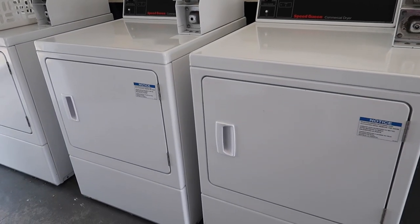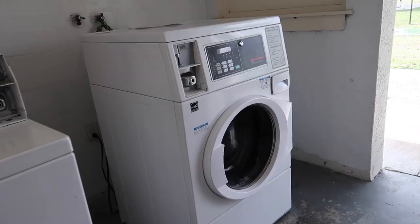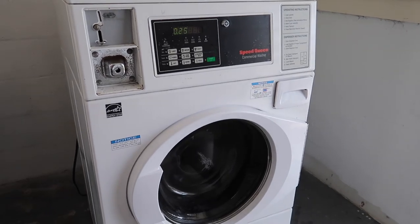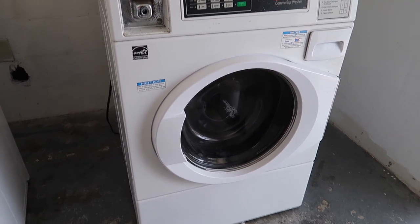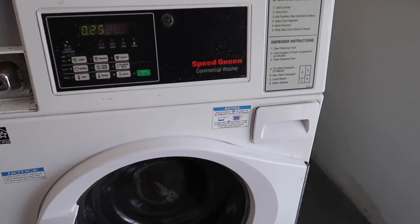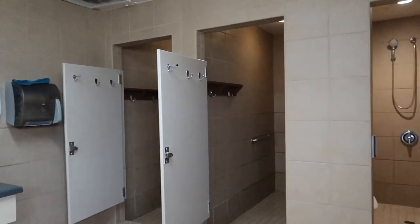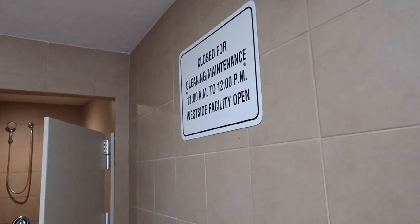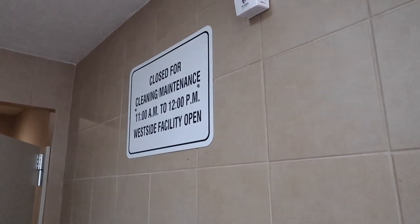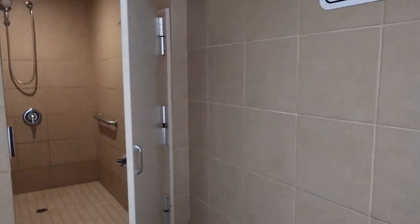All right, so they got 5 washers and 1 dryer. And they're token based, so you just gotta go to your camp store and get your tokens. That's pretty clean in here. Yeah. All right, so while no one is in here, I wanted to show you really quickly the shower facilities. So they close every day from 11 to 12, it looks like.